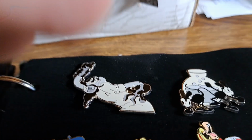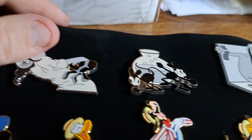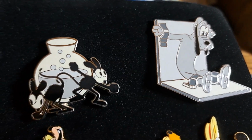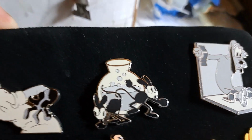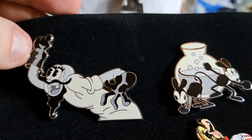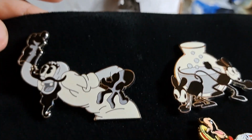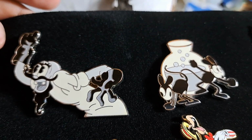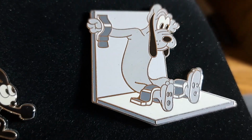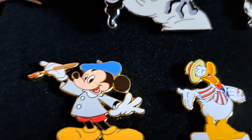And another page. These are all from these black and white ones. They're from an old Mickey Mouse black and white film. I forget the name of it. If it's the Mad Doctor, that is the Mad Doctor, but I don't remember if that's the name of the film or not. And got a Pluto bondage pin there. And just some other fun pins.